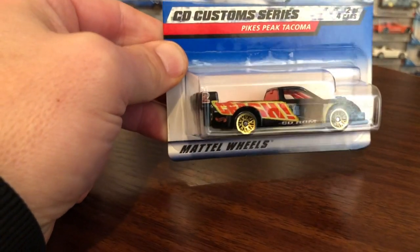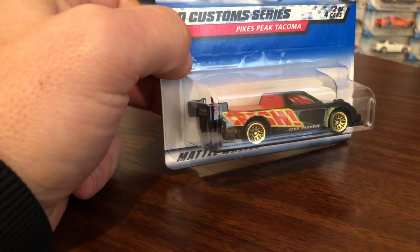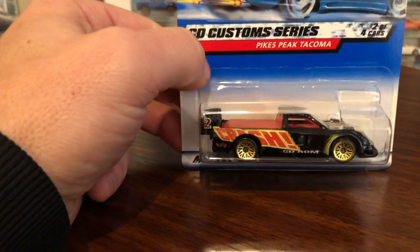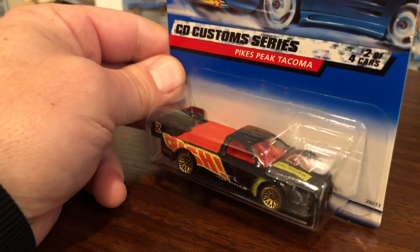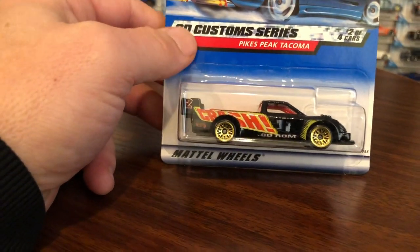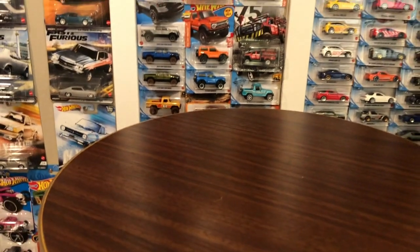We have seen it in the white. And my son actually has the white version of this one. So just so I wasn't doubling up on two cars that he has in his collection, I went in and grabbed this black one, but I'm really glad I did. I like any of the Pikes Peak series, and so I guess I went a little Pikes Peak crazy today with the Pikes Peak Celica and now the Pikes Peak Tacoma, but super glad that I picked it up. But that's pretty much what I picked up today.